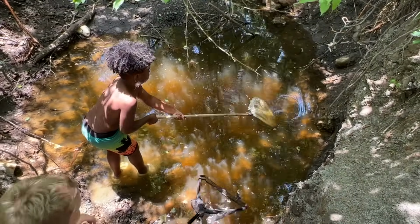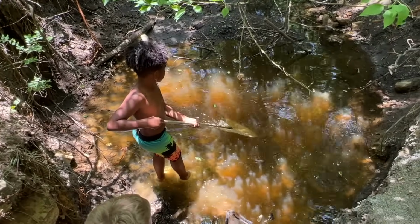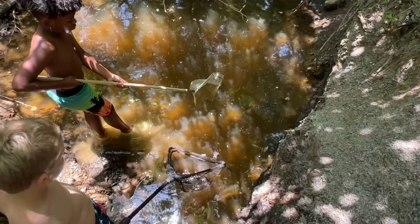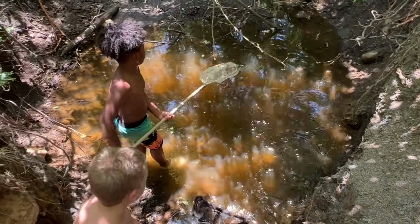Might be easier than we thought. No, he's gonna want to go to the deeper water. Easy, easy, easy. Oh, Houston! Hey, turn your net around, Kobe. Houston, you try to get one side, Kobe's on the other. Oh, y'all about had him that time.